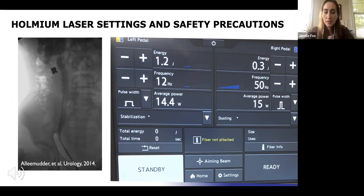The classic holmium lasers were sometimes as low as 15 watts. They really could only fragment. And that's because the best you're ever going to get on your settings is like 0.5 and 10. That's not really a dusting setting. So that's more of a fragmentation setting. So your old school holmium lasers that are 15 watts, you can pretty much fragment with. The newer school holmium lasers, so your 60, 100, 120 watt lasers, these are the ones you can dust with.